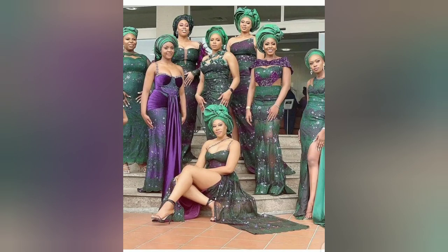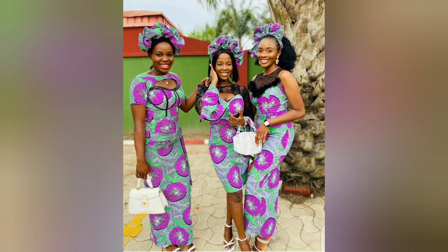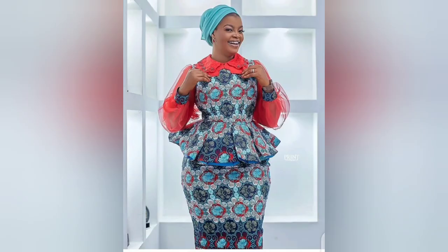Guys, which of these Asoebi styles here is your favorite? Please tell me your favorite, because all the Asoebi styles I've seen, they're all beautiful and unique. Share with me in the comment section. Even these three Ankara shotgun styles, is it the long ones or the short one in the middle that is your favorite? I love the print, it's beautiful.